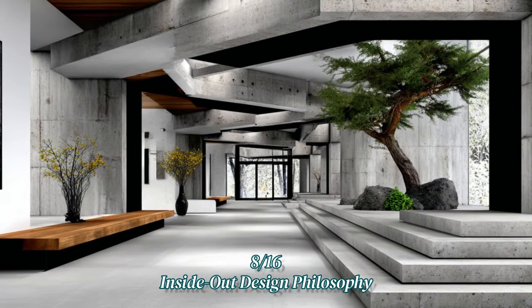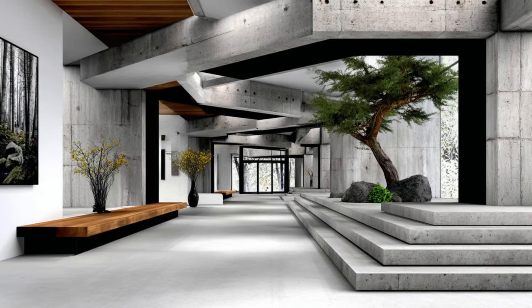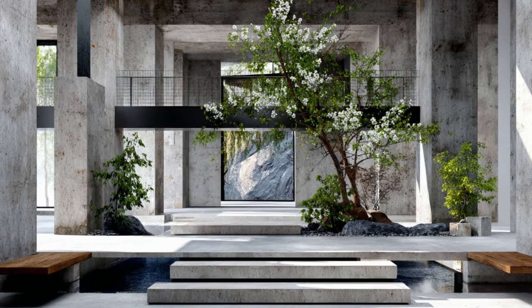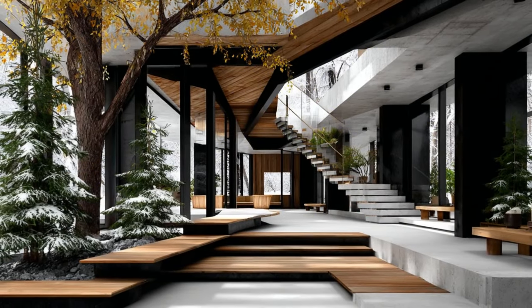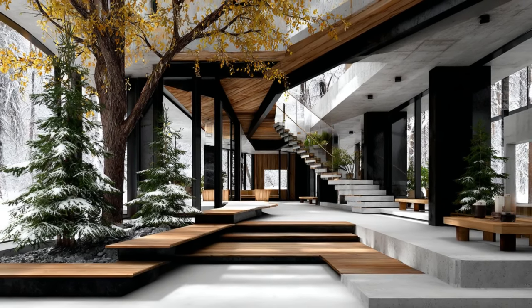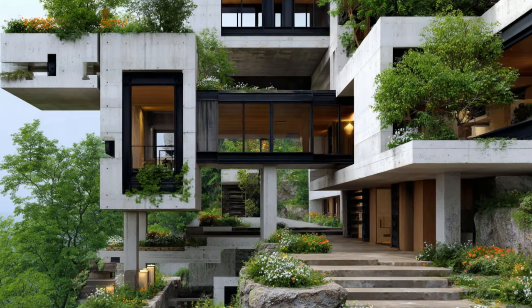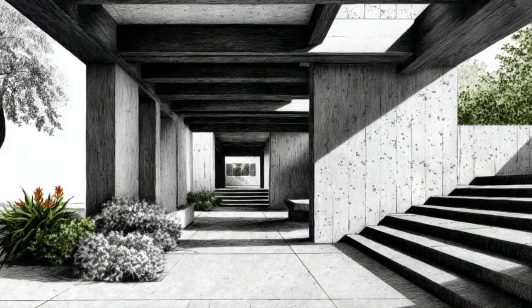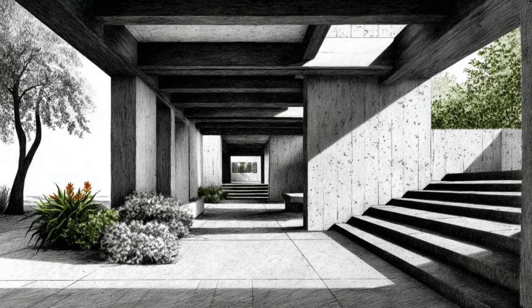In many brutalist homes, the design starts with circulation. That is, the walkways and bridges are laid out first, and the rest of the house follows. It's a reversal of conventional planning. This strategy makes movement central to the experience of the home. It prioritizes how people interact with space over how rooms are filled with furniture or decoration.